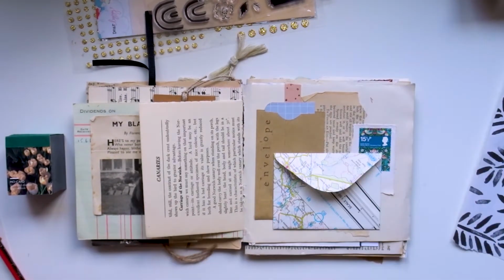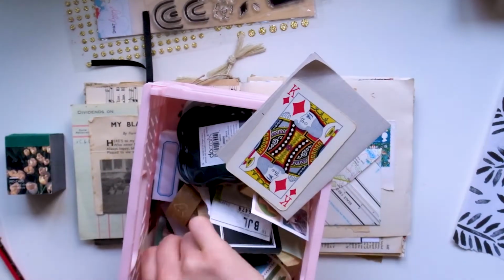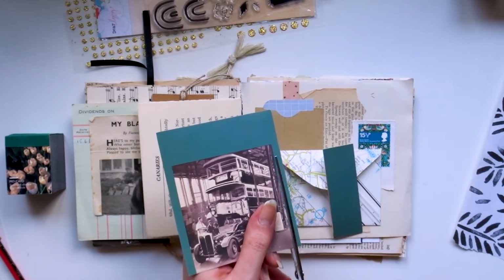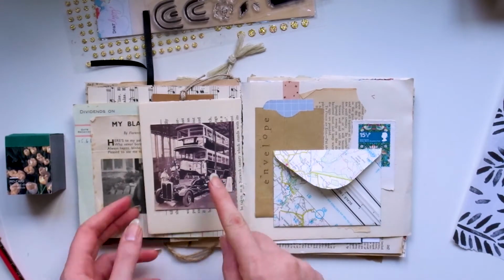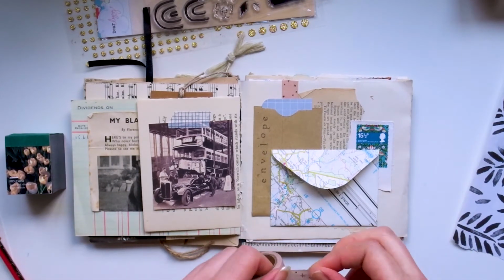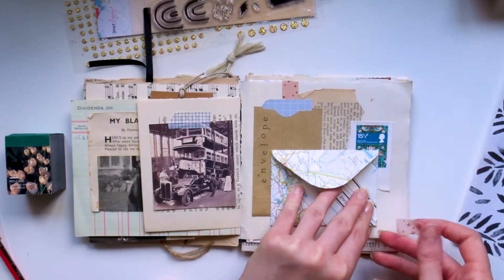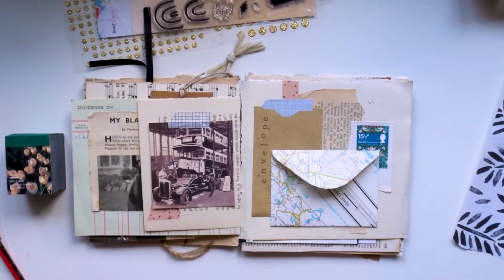I thought that the middle bit, which is just a flap of book paper, looked a little bit lacking in something. It felt like it was missing something. So I just used this old postcard. It's from a nostalgic postcard set, so it's not an actual old vintage postcard. So I didn't mind just sticking that on there, and added a bit of washi tape above and below, again to tie in the pink from the other page, and I think that helps finish it off.